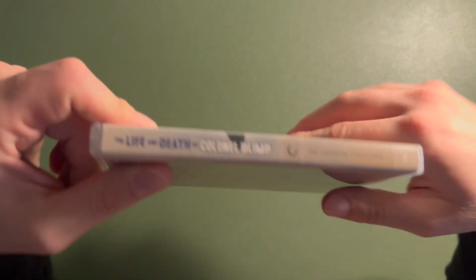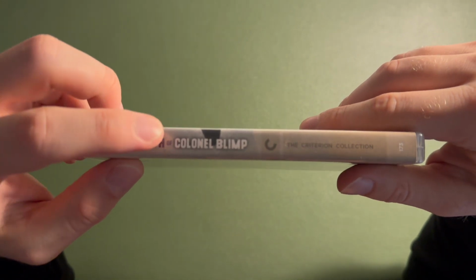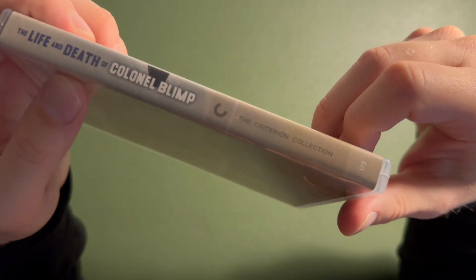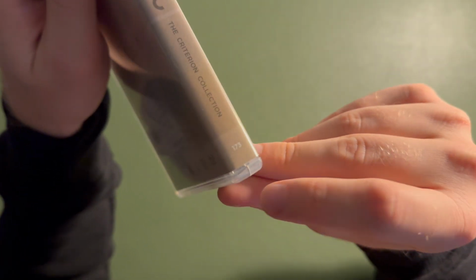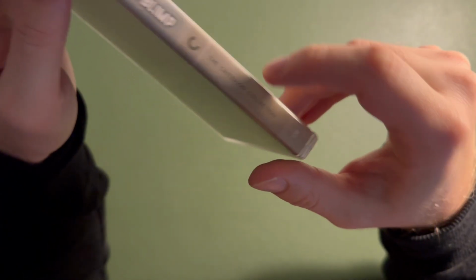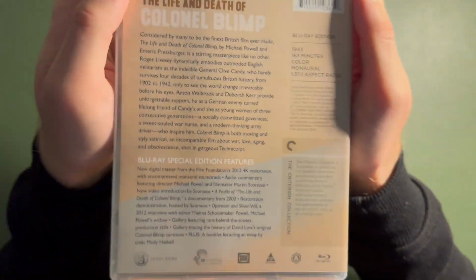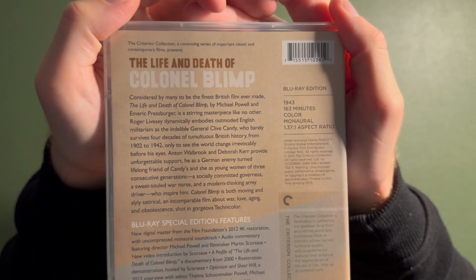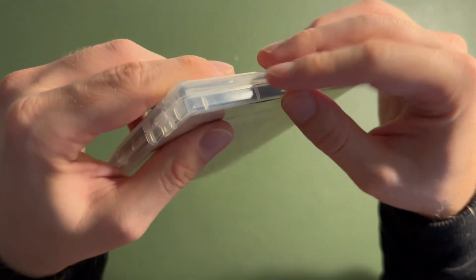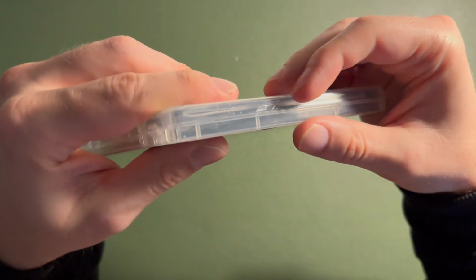When it comes to the spine, just to let you know, we've got the title, The Life and Death of Colonel Blimp, the Criterion Collection logo, and as I said, spine number 173. Alright. Continuing onto the back. Oh my gosh, there's still some left. Unbelievable.